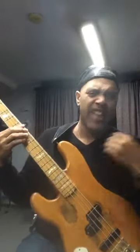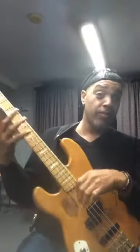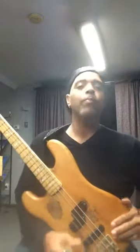And we get in and we start taking out our instruments, and everybody's got vintage instruments. My cousin pulled out a '52 Tele. The other guitar player had a vintage '57 Strat. And, of course, Bo Diddley had his Gretsch, his signature Gretsch.